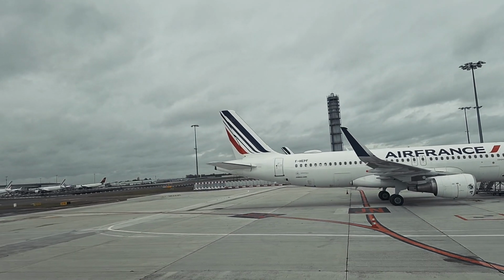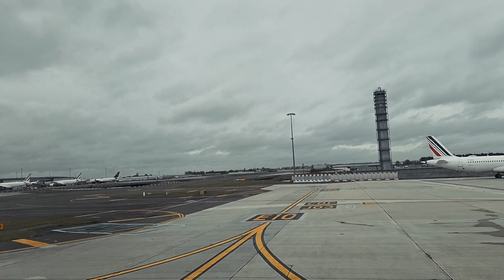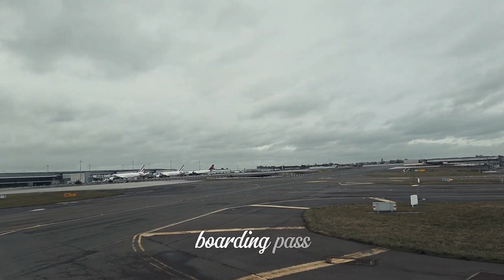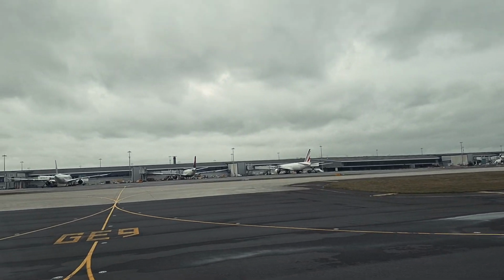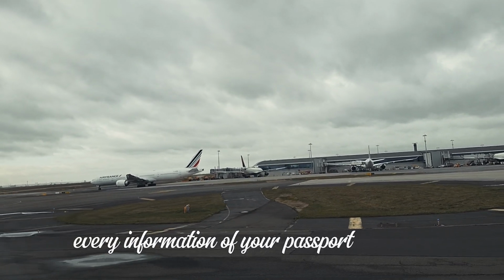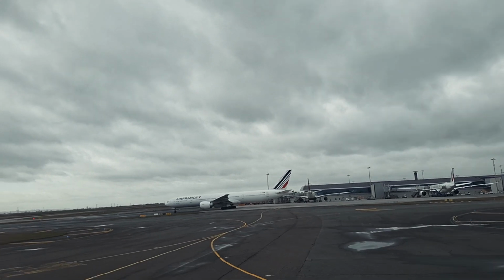Basically the procedure of flying is like this. You will have to go to the airport, check in, and then post your luggage, that is getting your luggage to go to your destination, and then they will give you your boarding pass. So it is check-in, luggage, boarding pass, get in the plane and go. So it is pretty easy. For the first one, check-in, you can check in online. Checking in online basically requires you to check whether everything is correct, every piece of information on your passport is correct, and whether you're sitting in this seat or not, and all that stuff. It is very easy, do not be worried.